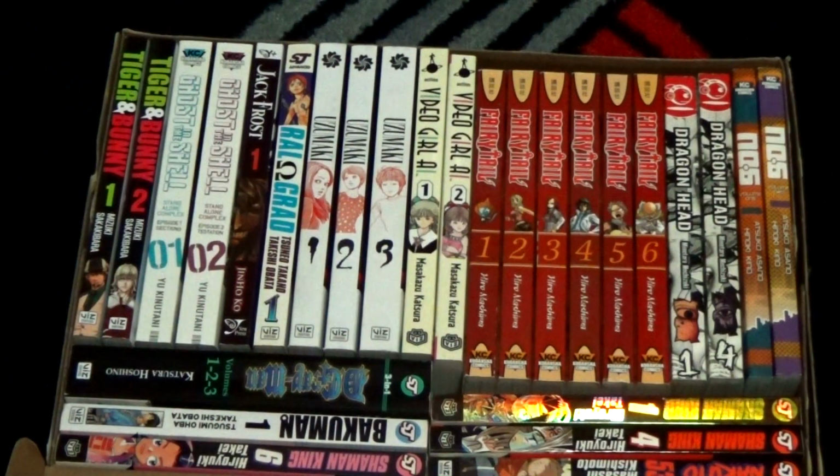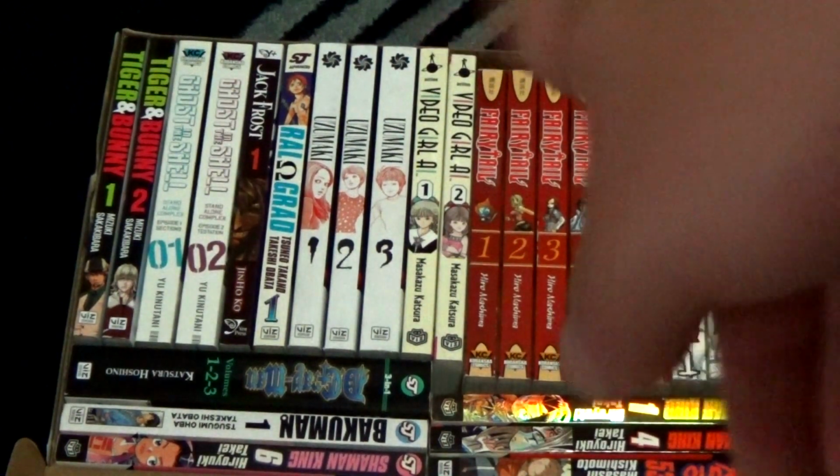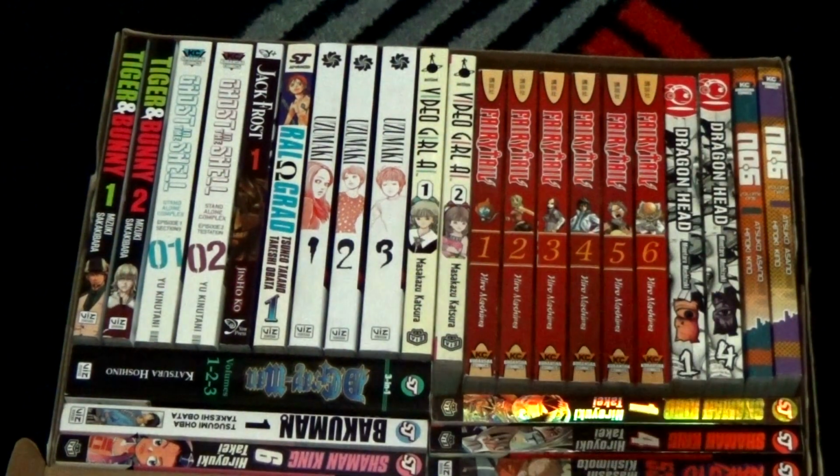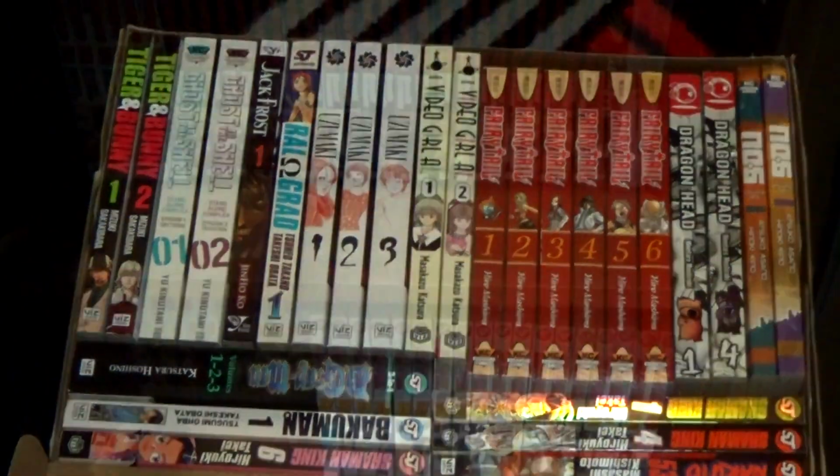Dragonhead 1 and 4, number 6, 1 and 2, the 3-in-1 of the Gray Man, Bakuman, that's a double of number 1, and then Shaman King 1, 4, and 6, those are all doubles, and then also a double of volume 53 of Naruto. So this is just an overview of the manga that, for one reason or another, I'm not putting on my shelf. Figured I would show that off to you guys first, and then I'll jump now to one more section where I have a little manga, and then I'll get to my bookshelves. So I'll do a jump cut right here, guys, and I'll be right back.